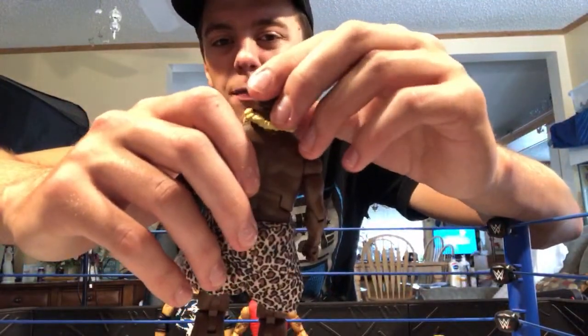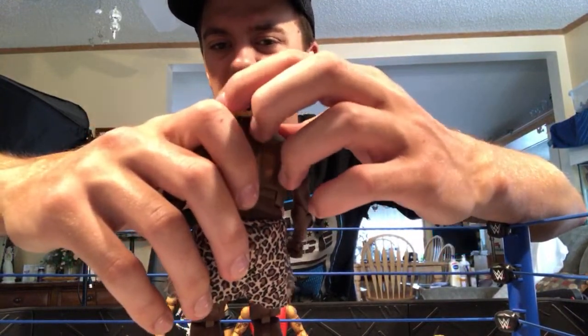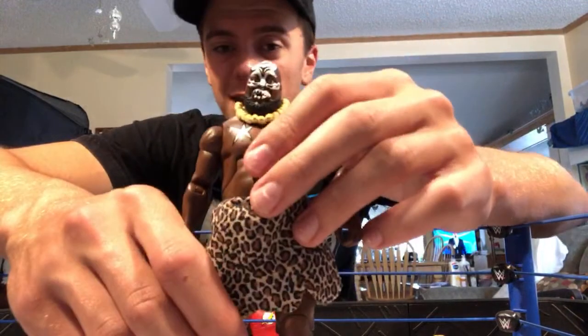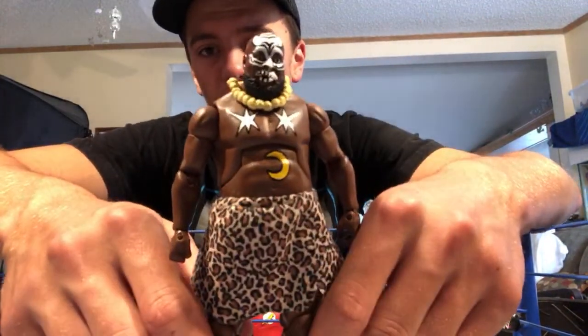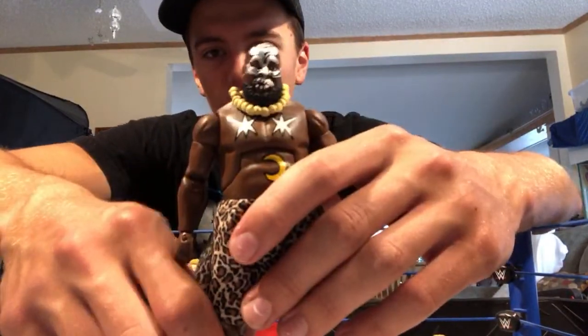I'm really surprised that I've never picked this one up in the past. It's a really sick figure. I'm not sure if this one's the Legends Elite or the revamped Lost Legends Elite. It's basically the same figure, so I'm not really worried about that. But yeah, it literally looks amazing, dude. And the mask, the shield that it came with.